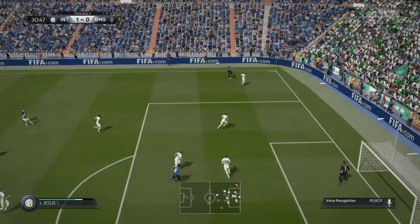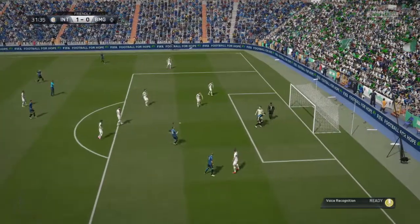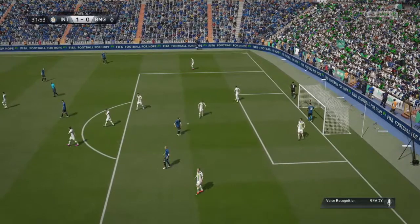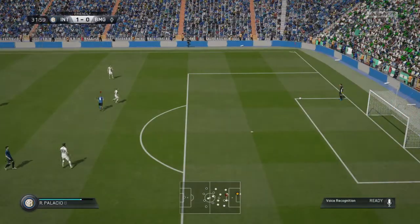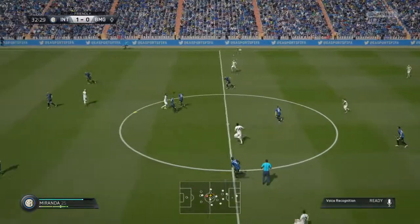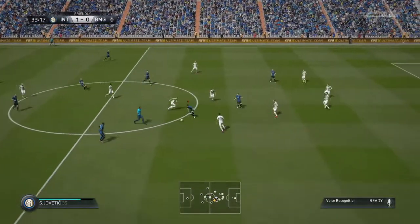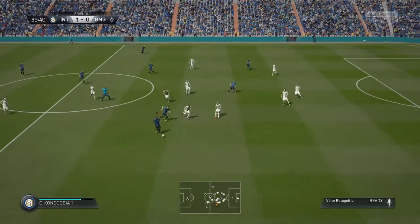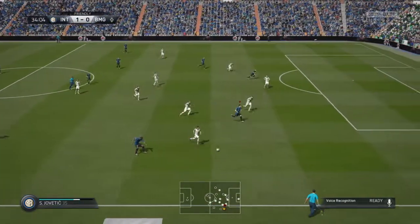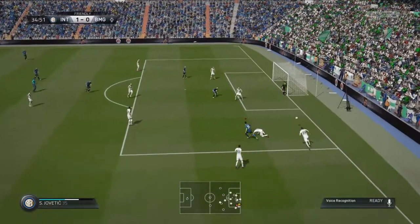Well, you can see what he was trying to do, but the pass wasn't on. It was a bad ball, as it turned out. Montoya. Lars Stindl. Montoya. Stevan Jovetic.